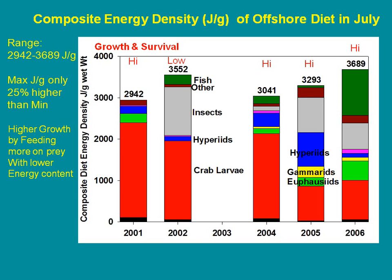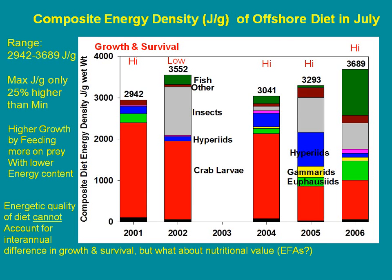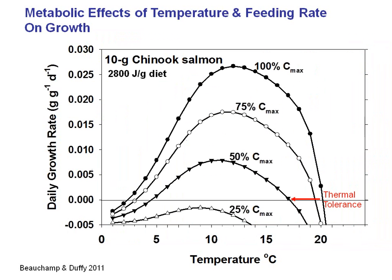And I just want to point out that the year I just showed you, the low survival and growth, wasn't associated at all with a low prey quality. So essentially, the quantity of prey during this period of their life is trumping the quality of the prey. So higher feeding rate on a slightly lower energy content food supply, in this case, is trumping things, and it leads to higher growth and survival.